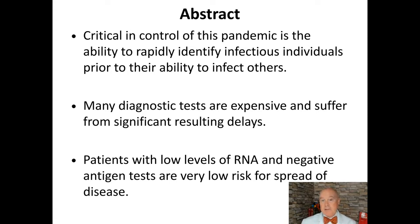And I'm going to be talking a bit about this distinction between an infectious individual and someone that still tests positive. This ties directly into the second point that we're going to spend a lot of time on. Many of the diagnostic tests are expensive and periodically, particularly when we get surges, can suffer from significant resulting delays.